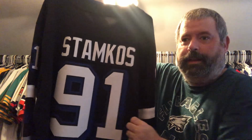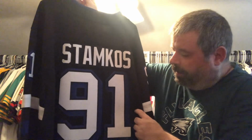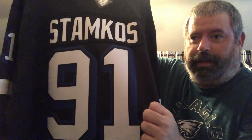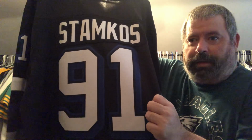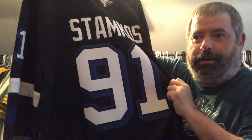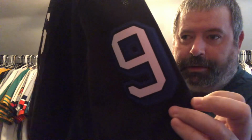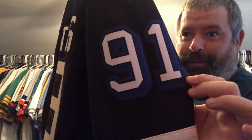But there's Stamkos 91, and the thing I always liked about this is they went to their original font for the numbers with the drop shadow kind of look. So that's the font that they used. You can see it a little better on the sleeve. That's the font that they used when they first came into the league. Wayne Gretzky's brother wore it back in the day.